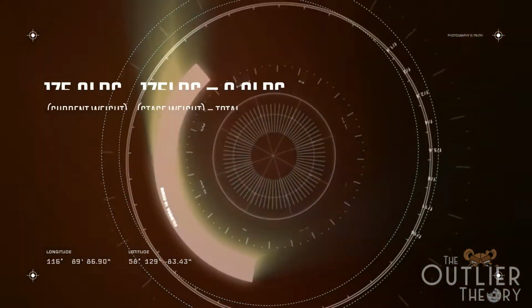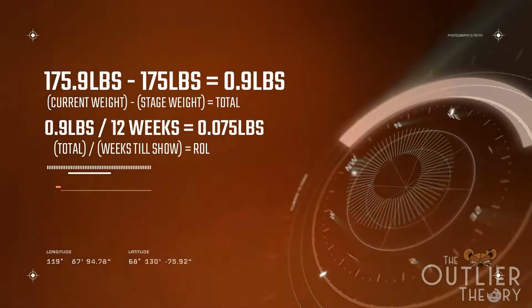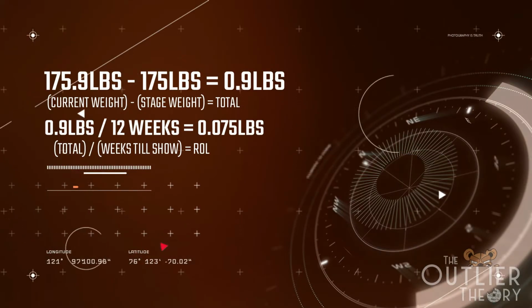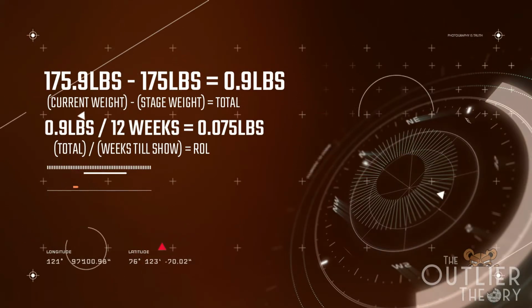Before we get too far into what my plan is about whether I'm going to lose weight, add weight, or stay the same, I want to tell you where I'm at right now. The one thing that I've learned before you even sign up for a competition is to figure out what your current weight is and what your stage weight is. You take your current weight and you subtract your stage weight. Then you take that difference and you divide it by how many weeks you have until the competition. This gives you your ROL, your rate of loss, which is how many pounds per week you need to lose in order to achieve that goal.